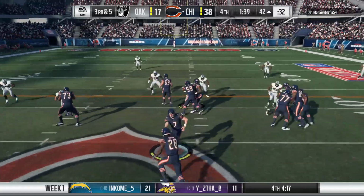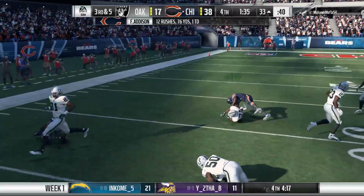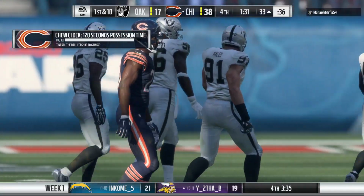3rd and 5 now. And he'll give it here to his running back. And he's able to get it to the 33. Good enough for a first down. 9 yards on the pickup there, and it keeps the drive alive.